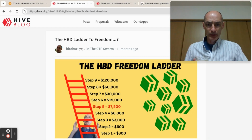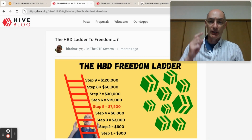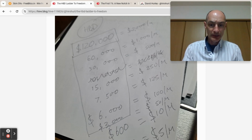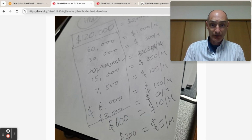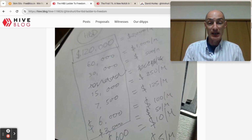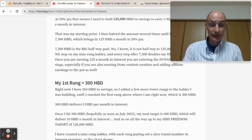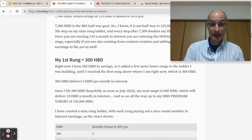11 months ago I woke up one morning and had this brilliant idea of the Hive-Backed Dollar Ladder to Freedom. I scrawled it down in great haste on a piece of paper as I was preparing to head out and teach English. So I had about 10 or 20 minutes to get this thing out of my noddle and onto the paper. And 11 months ago, I had just 265 Hive-Backed dollars in savings.